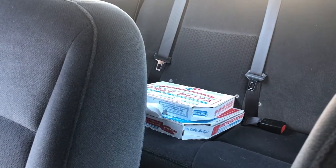All right, got the pizza secured in the back seat. All right, finally going home. It's 6:50 right now. I sat here, just watched TikToks. I actually enjoyed it. All right, just got home.